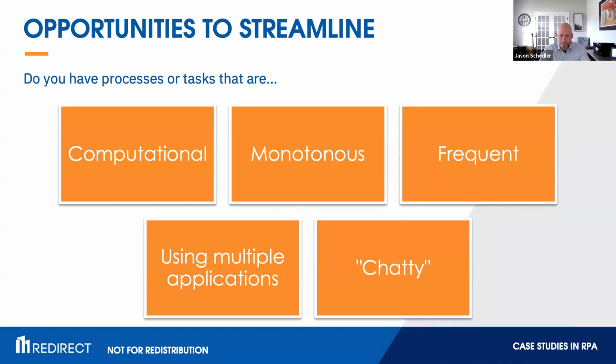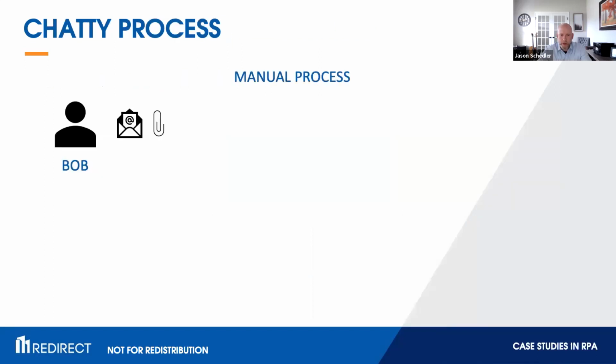The last one, and I'll break this down a little further, are things that we at Redirect refer to as processes that are chatty, and they involve multiple people. So an example is we have Bob, who is an employee who sends an email with an attachment. Maybe it's a spreadsheet, maybe it's a Word doc, maybe it's a PDF. And he sends that to Barbara, and Barbara has to take that spreadsheet and do some data entry into MRI or Yardi or some other system.